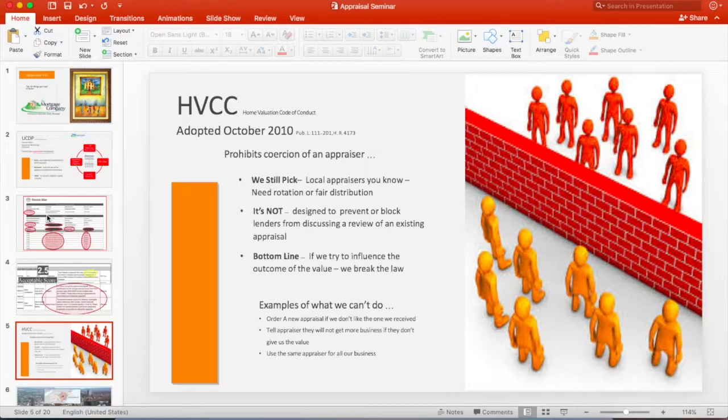We have a division within our company which is allowed to talk with the appraisers. So again, we're a little bit more hands-on than a lot of places you're going to go to. Again, we still pick the appraisers. We have local appraisers that you know, but we do need to have a rotation and a fair distribution. We can't send all of our stuff to the same guy.